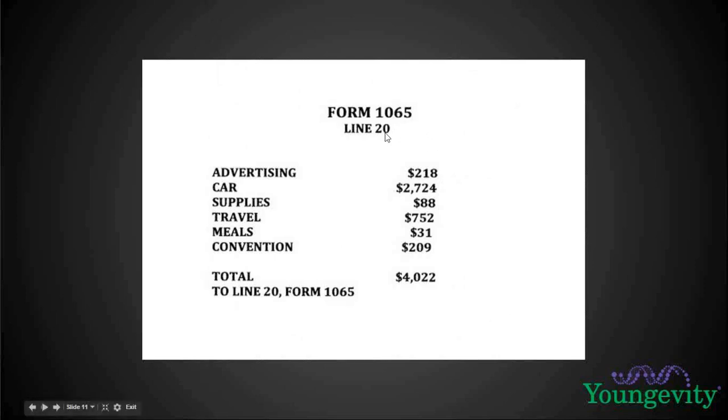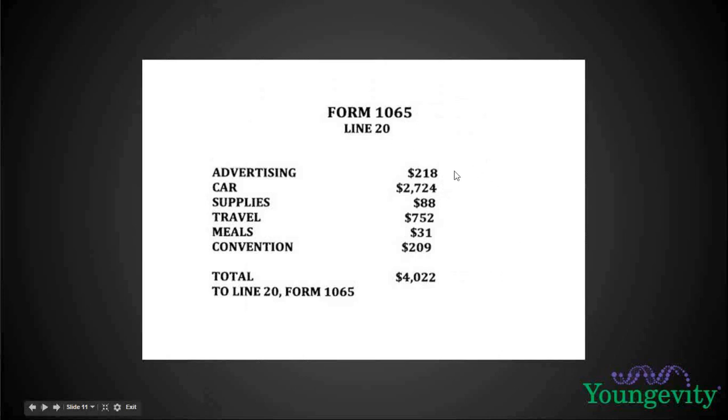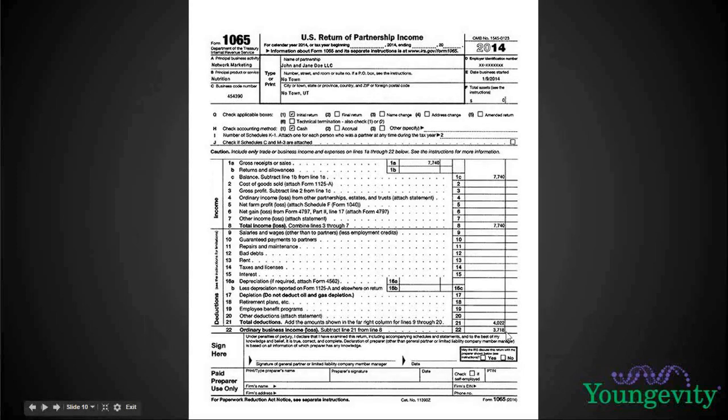So I put down Form 1065. It's line, I should have put line 21, actually. Line 21, and then I add in all of the expenses just like I did on Schedule C. That then will give me the 4,022 minus the 7,740 will give me my taxable income of 3,718. It's the exact same taxable income that you had when you were filing a proprietorship. It's just now you are an LLC and you must file a partnership.